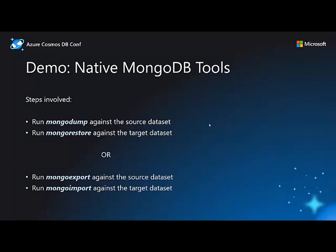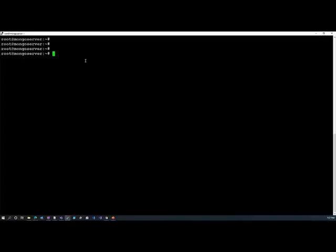So for this demonstration, I'm going to switch over to the terminal. This terminal is connected to the self-hosted instance of MongoDB that I'm running. And this machine already has MongoDB, Mongo Shell, and the utilities installed. So I'm going to be able to use all those commands from here.